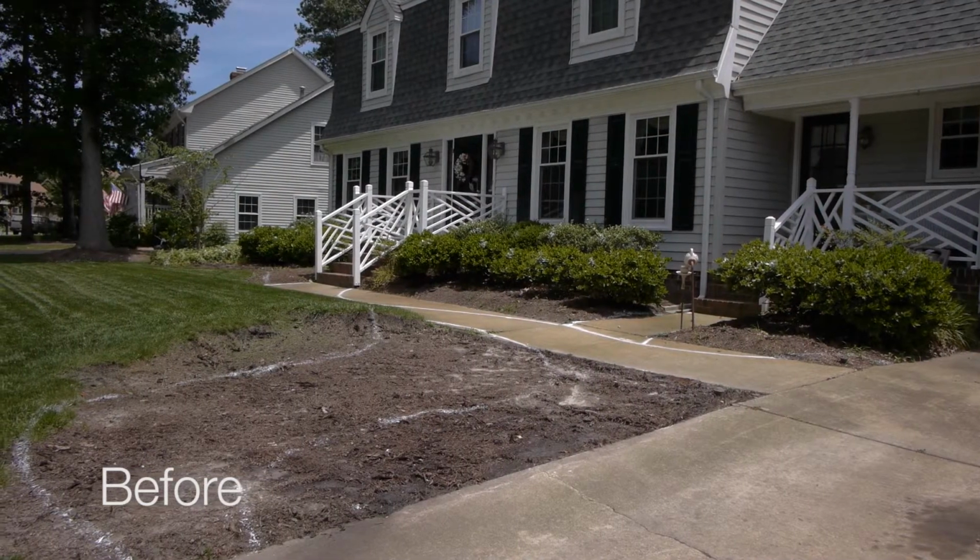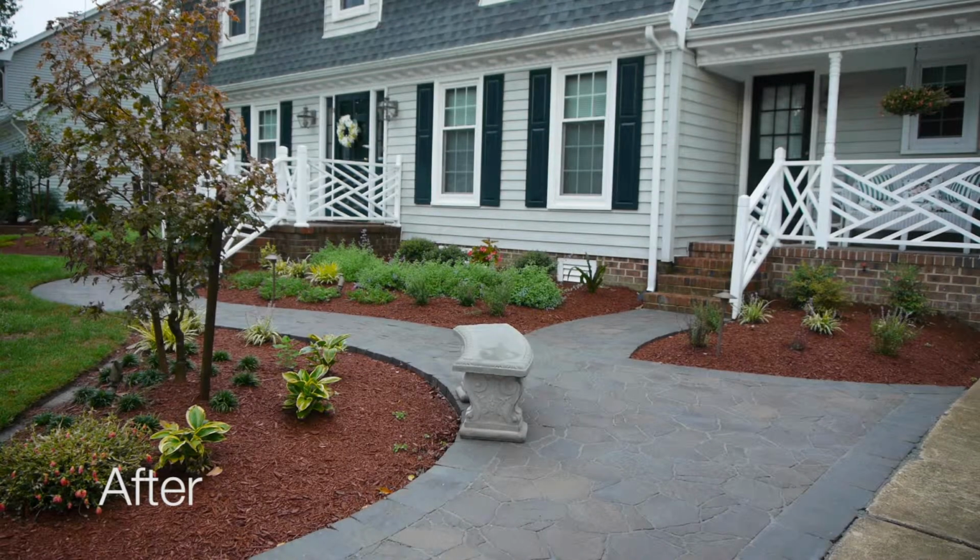We've been designing and installing landscapes for over 30 years. Most people don't understand what goes into installing a first-class landscape. We're going to show you that process today from start to finish.